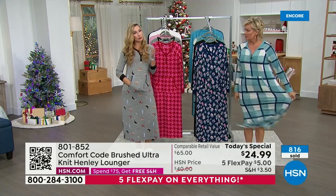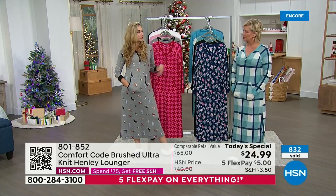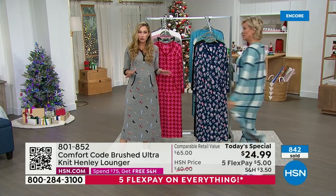And a lot of times I will put a medium on because I like to swim in them. I like a little bit more room. But I love that we are the same size and we have the two different sizes. You can see, you don't have to guess on sizing for this. You can go straight true to size.